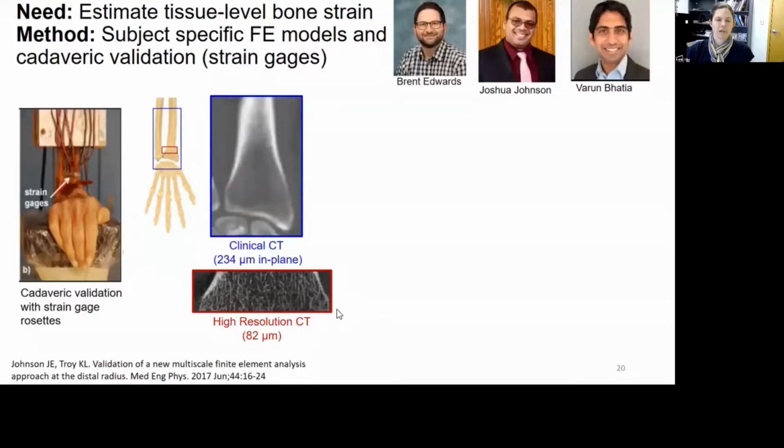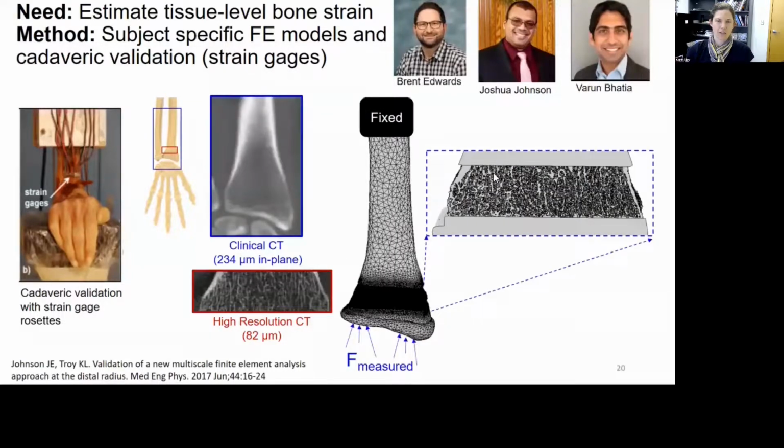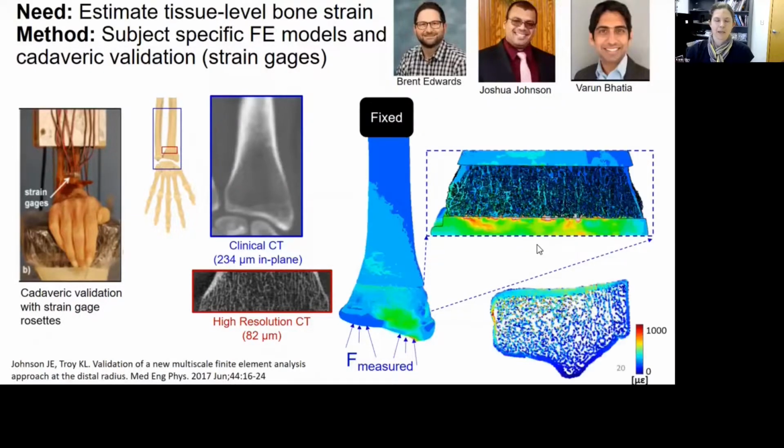And in this model, we were actually interested in looking at microstructure. So we also got high resolution CT of our radius. We take this, we make models. So in this case, we're actually inserting the high resolution model into this larger model so that we could understand something about how the microstructure is loaded physiologically. And then we can apply our boundary conditions to the model. So in this case, we're simulating pushing on the palm of the hand. And so we have to put the articular contact into this model, and then we can understand what's happening inside the bone.